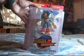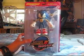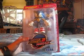This is a figure from the year 2002, around the time that Sonic Adventure 2 Battle was released on GameCube. Sonic Adventure 2 Battle being, of course, a port of the Sonic Adventure 2 game on the Dreamcast, which was released in 2001 in America. Although the copyright date says 2000, so that must have been the Japanese release date.